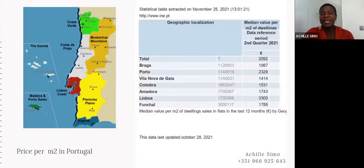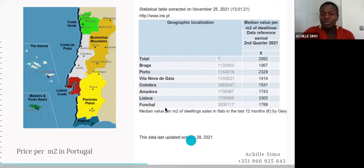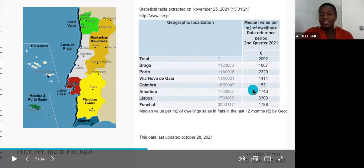It's a great business. In this map, you can have all the prices, so the median price per square meter in some cities in Portugal. It's also good to know that you can see, for example, in Braga, which is in the north of Portugal, the price per square meter is 1,067. But this price is a bit tricky because if you go to some places in Braga for renovated houses, maybe the price will be different, like Lisbon, Porto, Coimbra. So everything here is really median. That is a good base to work from.